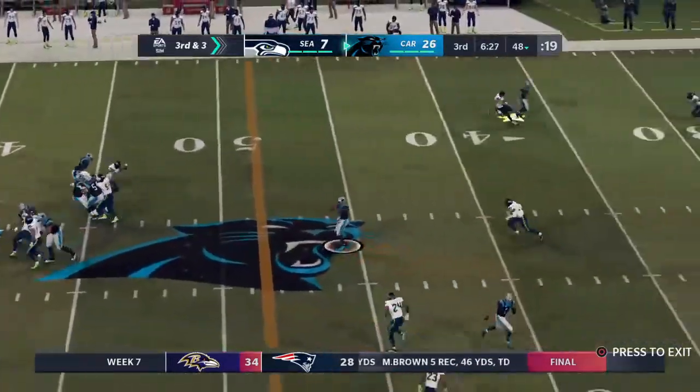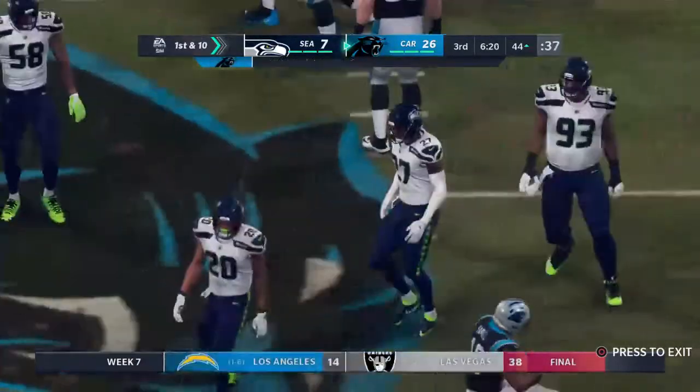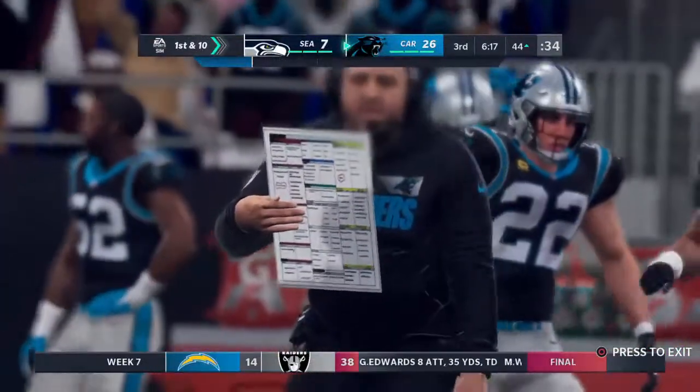Out of the gun, here's Wilson. Got his target, Samuel. And he's going to have a first down as he's brought down at the 44-yard line. The drive stays alive, a 3rd down gain of 8. And defensively, they were in zone coverage there.